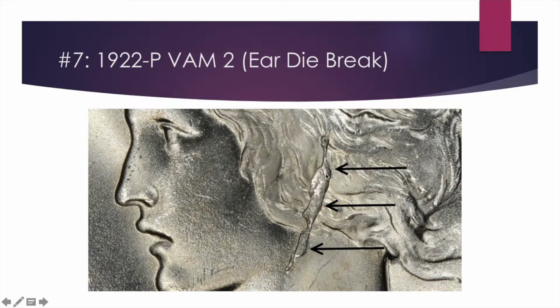It may just seem like a small imperfection, but there's a lot of varieties in the Peace and Morgan dollar series that are in fact worth some money. And this is one of them. I could go on for a long time about all the different VAMs, but I just decided to choose one of the more well-known VAMs for the Peace dollars.